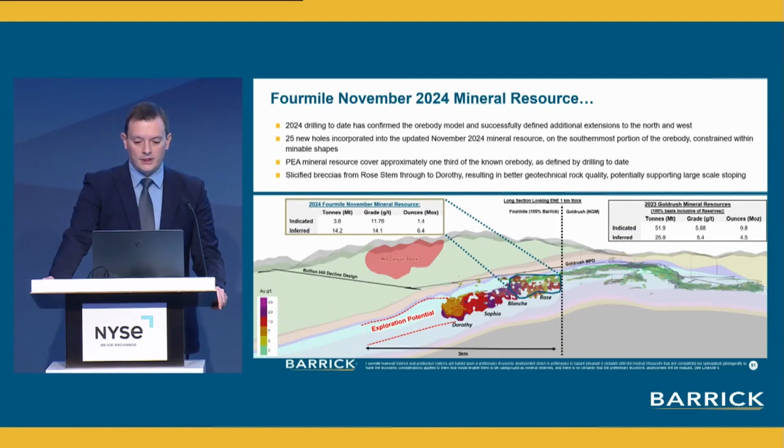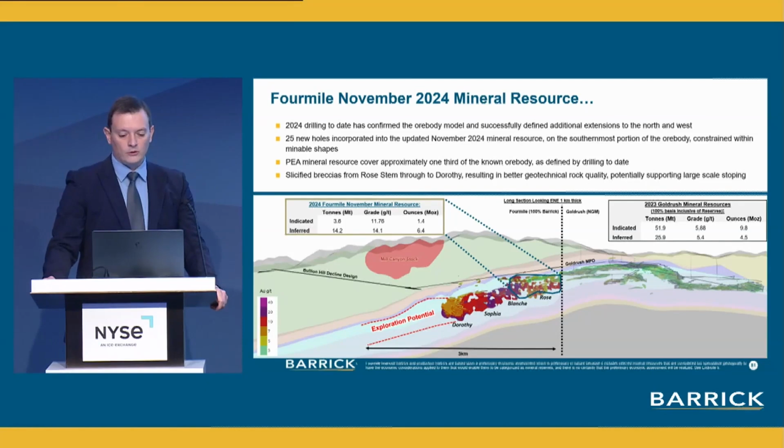This updated resource is a result of 25 new drill holes at a spacing of at least 90 meters across the highlighted area, resulting in 187% growth in indicated resources and 138% growth in inferred, both with notable increases in grade. This initial mineral resource only covers approximately 1/3 of the overall ore body as we have defined by drilling to date. As the ongoing resource conversion drilling progresses incrementally to the north, the ore body grades continue to increase as a result of the silicified breccias from Rose Stem through to Dorothy.